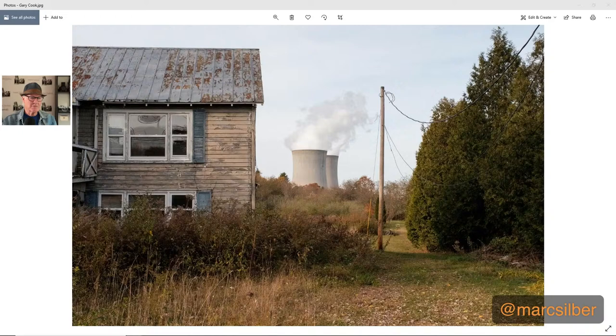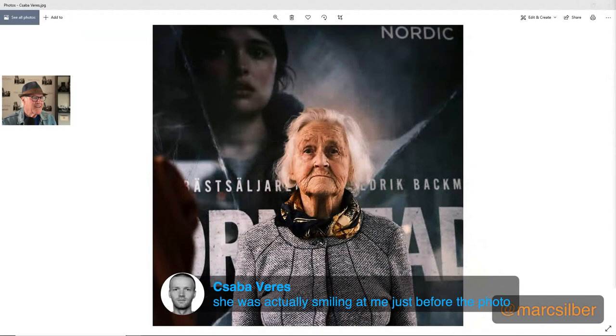Good one. And Saba mentioned she was actually smiling at me just before the photo. Okay, so yeah, there you go. So you kept that shutter going. Good for you. Great that she's smiling at you. You made a connection. And then you let her go back to whatever she was thinking about and doing. So that's good photo work.